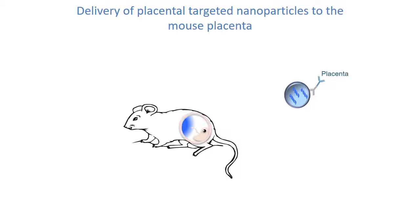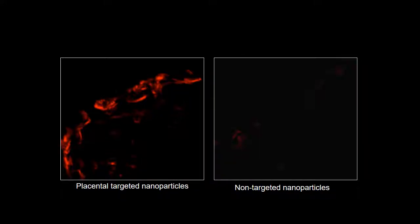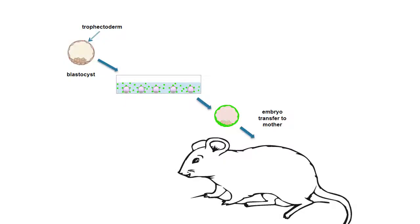And so we've been able to do this, and we find that we get really good delivery when the placenta was collected from animals that had the targeted approach, and you can see on the image on the left the red fluorescence shows that the actual siRNA, or the gene silencing agent, has managed to get into the placenta. And you can see on the right where we've got non-targeted, we do see a little bit, but we've got much less.